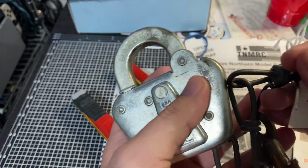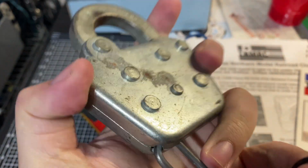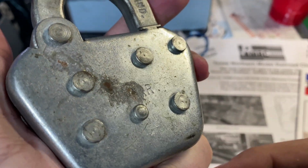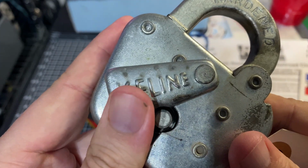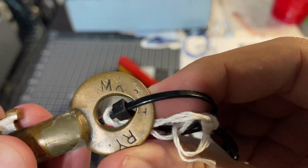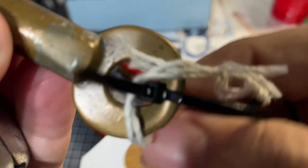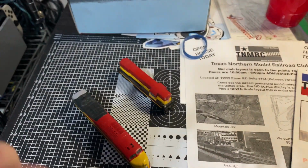Picked up a lock with key, MKT Railroad. I don't know if you can see that, but it does say MKT RR on it. Probably from around the 1980s. It does work. It's pretty cool. Here's the key, in brass or copper, I guess. It's also marked MKT, although it's somewhat worn. It's got some use on it. I think the guy was trying to liquidate what he had because I didn't pay $60 for this.